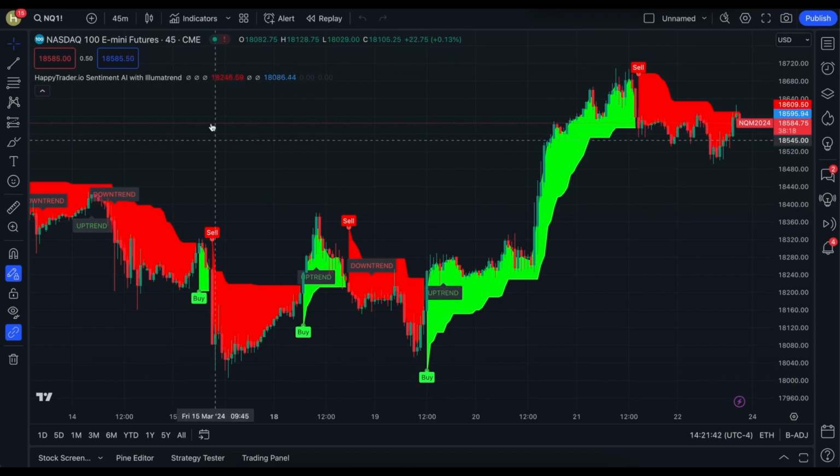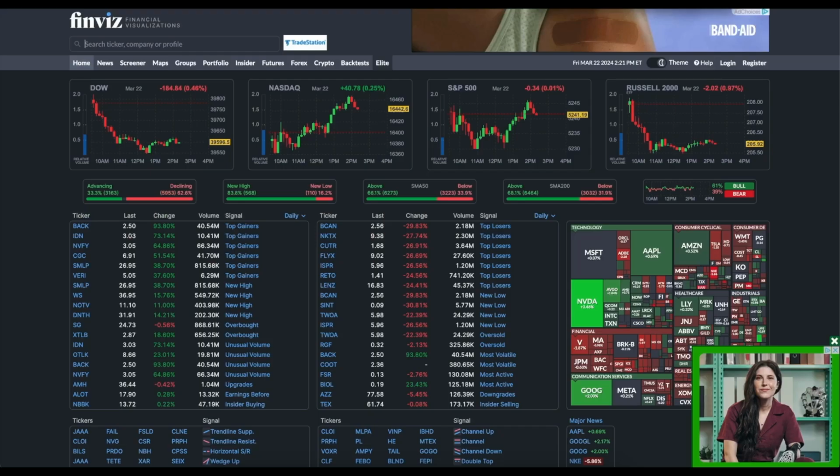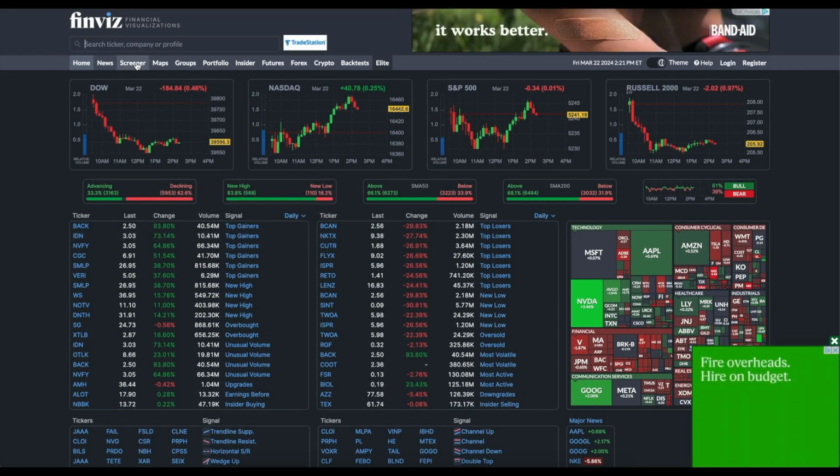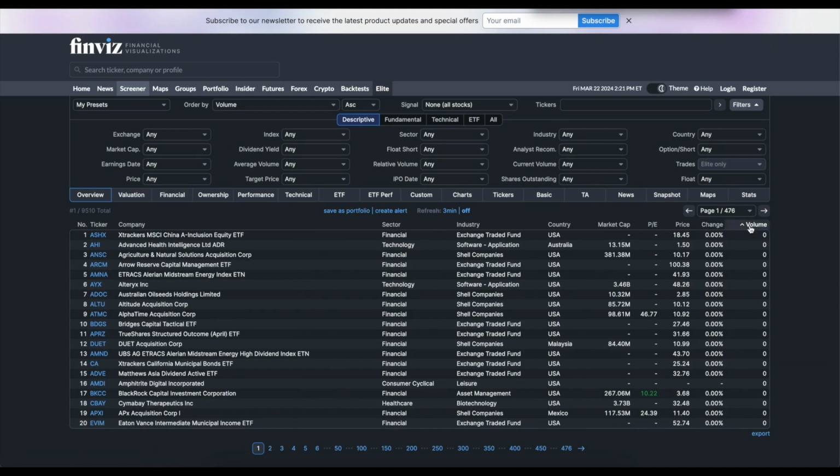So I figured why not take the opportunity to run a few back tests while we are actually running a demo with automation. So we're going to go ahead. First thing we're going to do is just look at the health of the market before we get into the back test. And you can just see today, Friday, March 22nd, 2024.